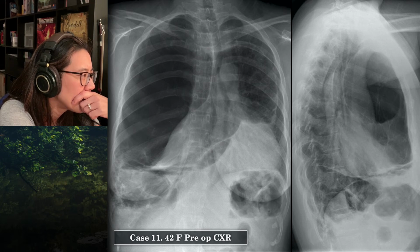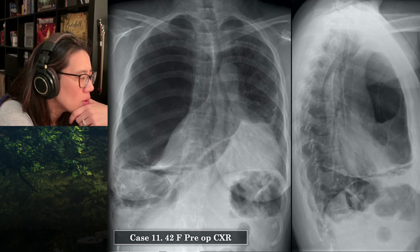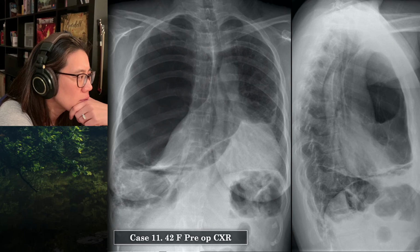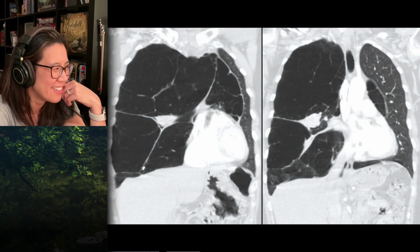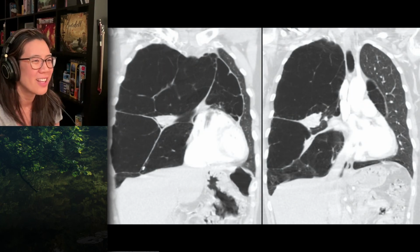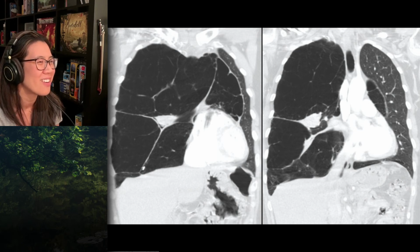So this is a chronic, massively hyperinflated right lung. Wow. Well, then it'll be bullous then if it's chronic. You can't live with a pneumothorax like that, can you? Next slide. Oh, here we go. Oh, it's not even a bullous. Nope. Oh, God. So it's really bad emphysema of one lung.